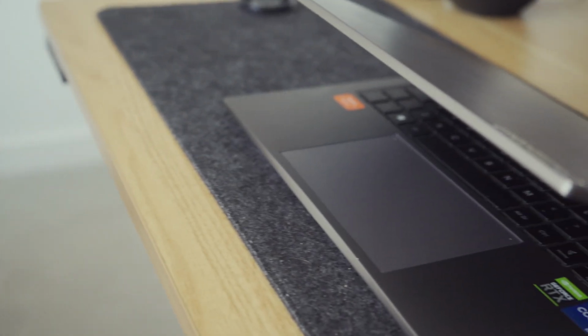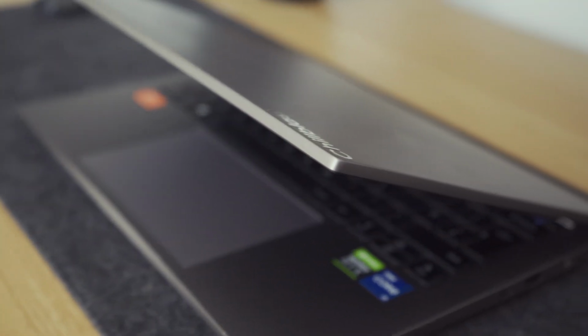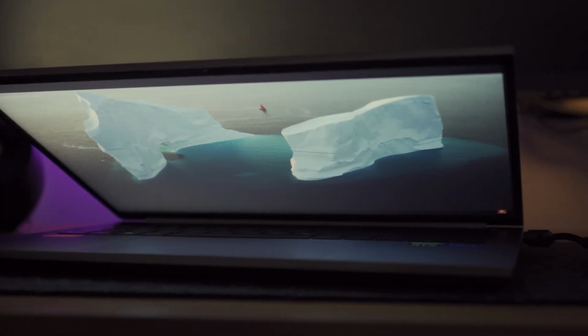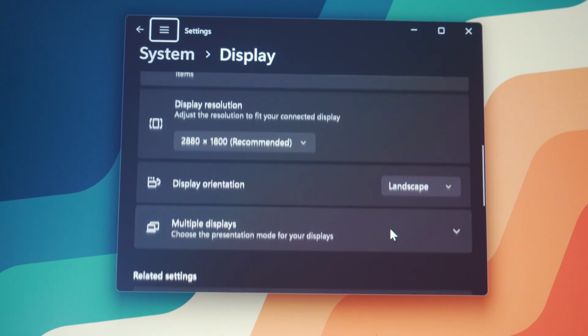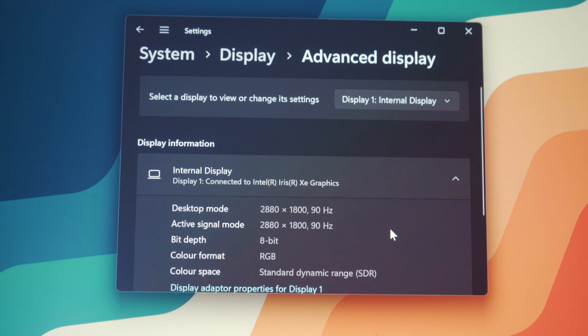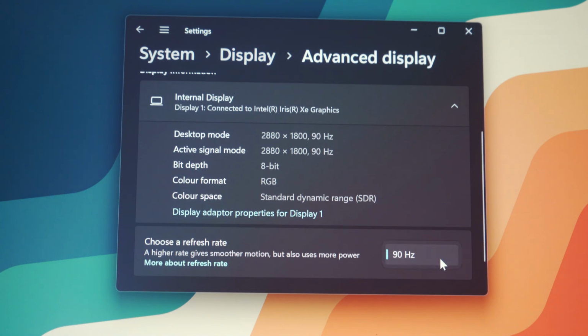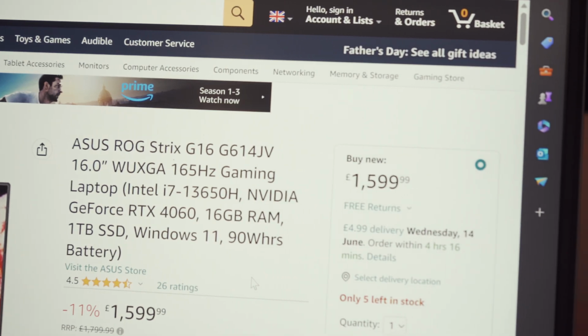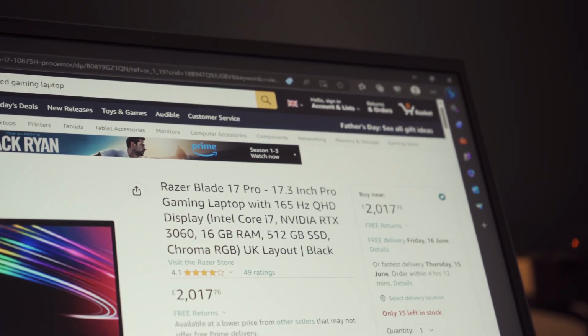Some lower end gaming laptops may use TN panels, but if you can, try and opt for IPS or OLED panels as they can offer wider viewing angles and accurate colour reproduction. For gaming, I'd say the very minimum to look for is 90Hz when it comes to refresh rates, but realistically you may want to look for laptops that have 120Hz refresh rates and above, depending on your budget and requirements.